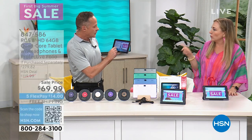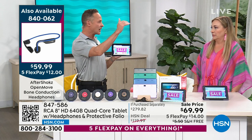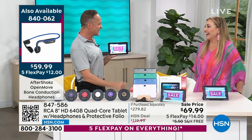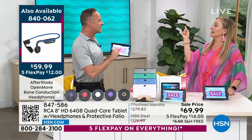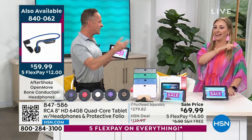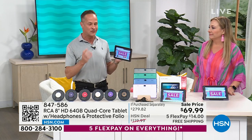How long does this tablet go on a charge? Oh, that's a great question. About a 6-hour battery life. That's another really nice upgrade. That's like three movies, or a transcontinental flight from New York to LA. It's about 6 hours or so. So it's a nice quick charge.